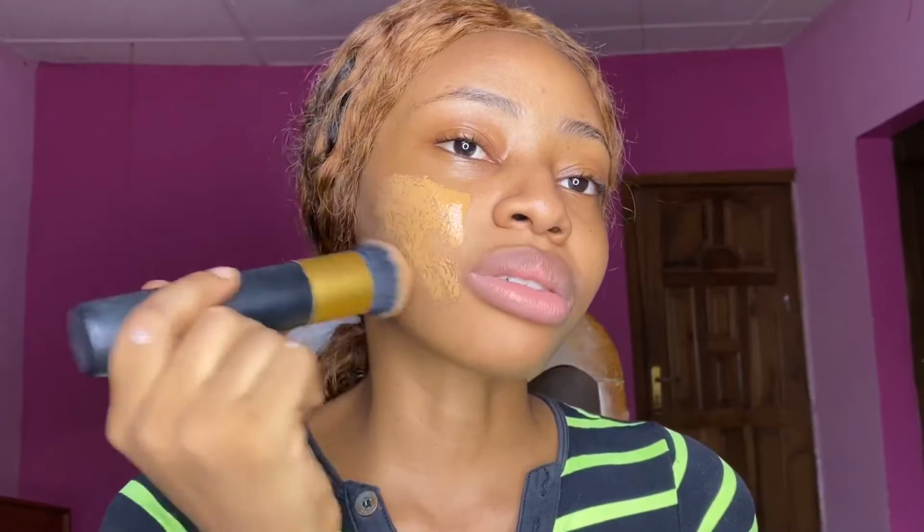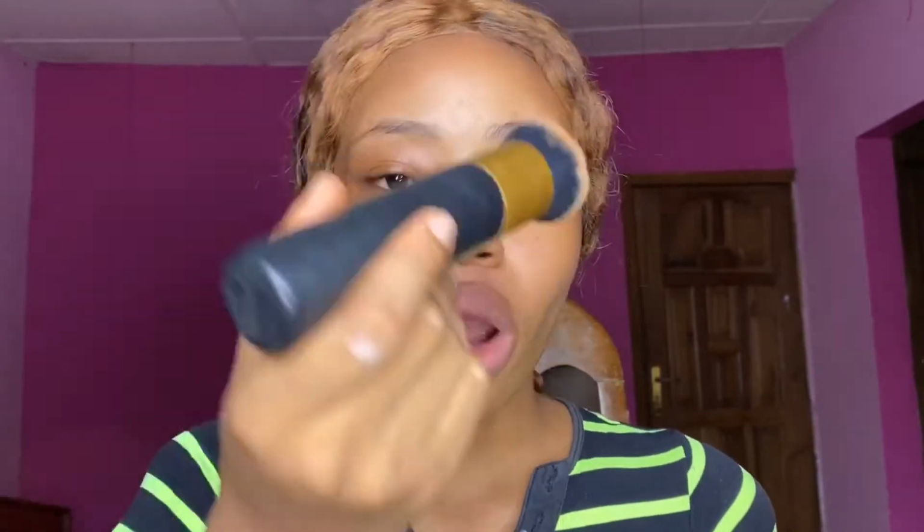You want to tap it into your skin and spread it out as you go. You don't want to swipe, because when you swipe, that's when you're going to get all those brush marks. So you want to tap it in like you're doing with a beauty blender.